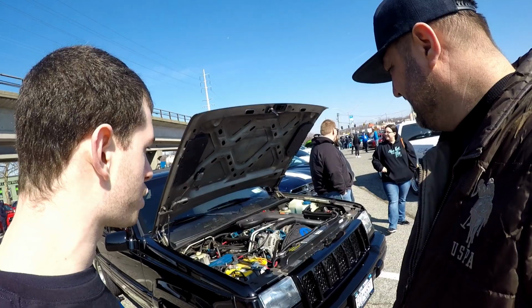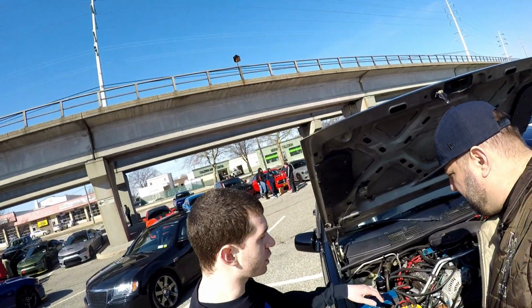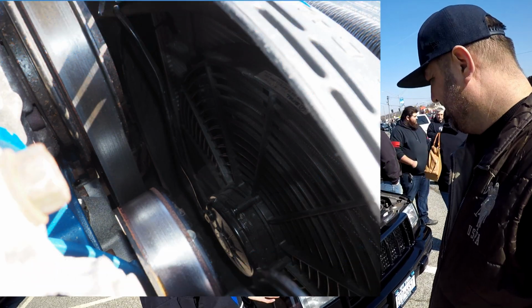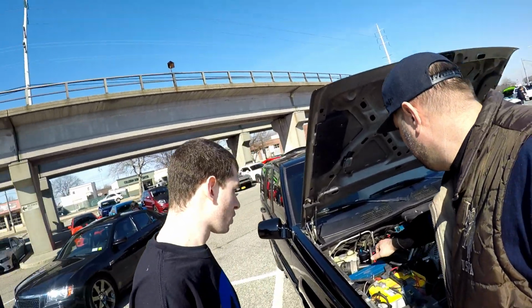Longevity. Now, your stock radiator I've seen, did you... to run hot at the factory. That's the oil catch can? Yep.